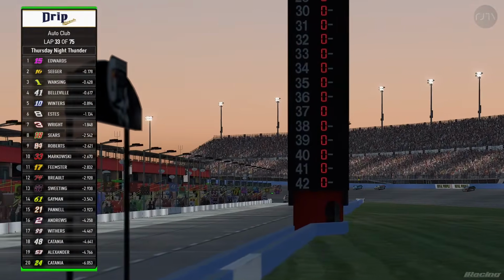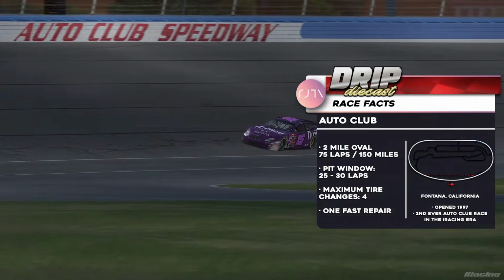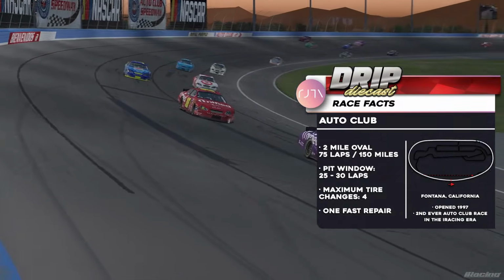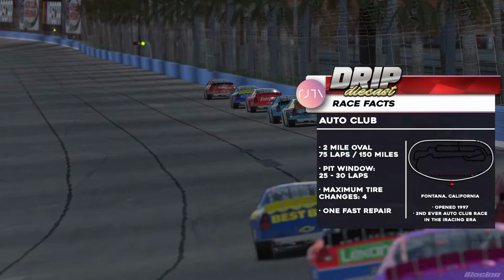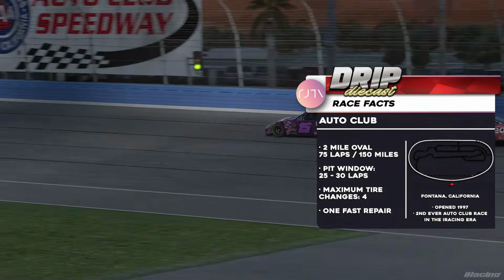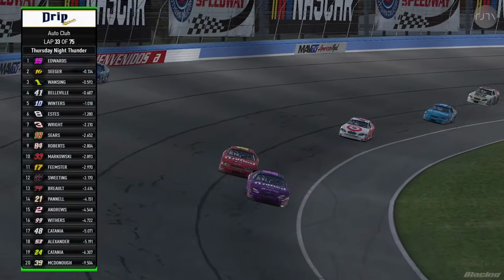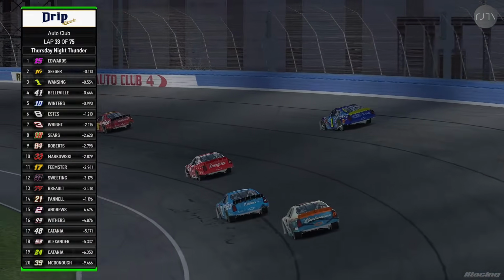We're 33 laps into our 75-lap race. Drivers, again, expected to go 30 laps according to the Drip Diecast track facts. If you just tuned in, 2 cautions to speak of. Right now, you're looking at the race for the lead. Aaron Edwards, Matt Seeger side by side. Seth Wansing on the top side with Noah Belleville trying to reclaim the top spot.